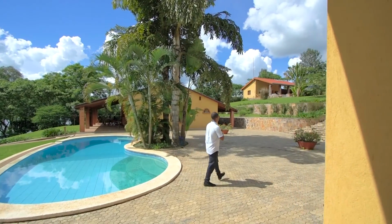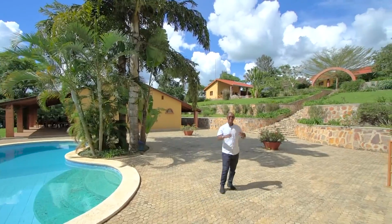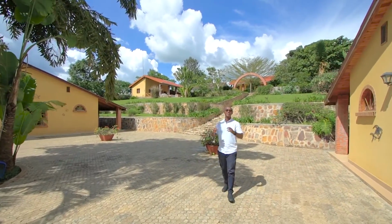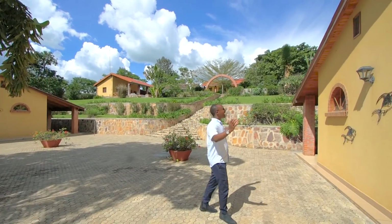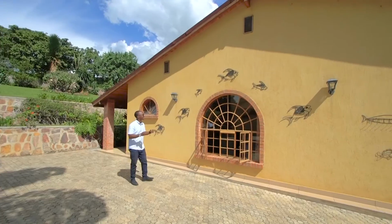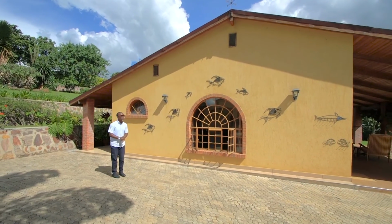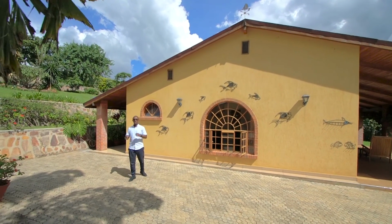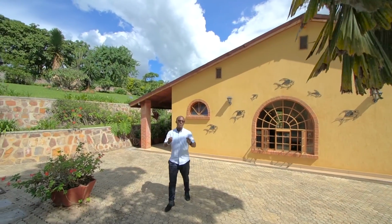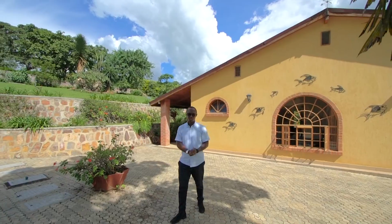Now, from the inside of this house, I believe you can agree with me, this is something custom, this is unique. The Mediterranean feel to it is amazing. And even from the outside, you get to see that. I mean, it looks unique. It looks like a nice bungalow, just in our design, but of course with a beautiful history aspect to it.